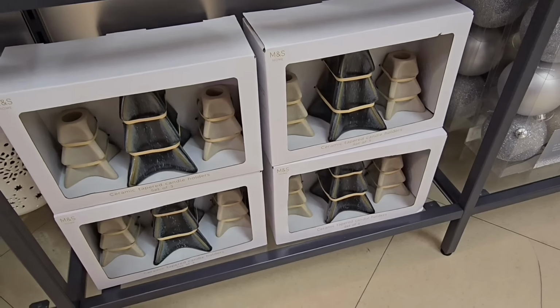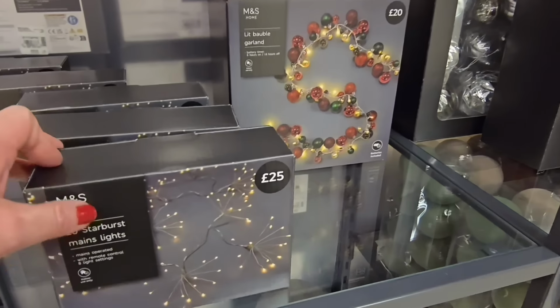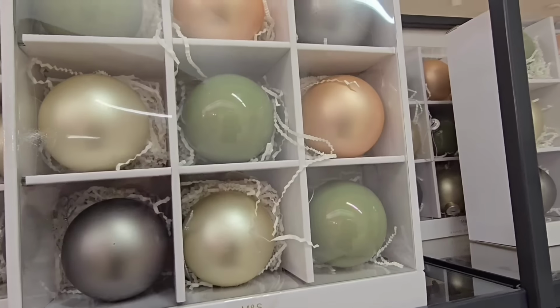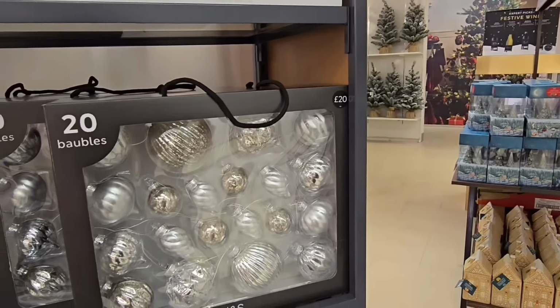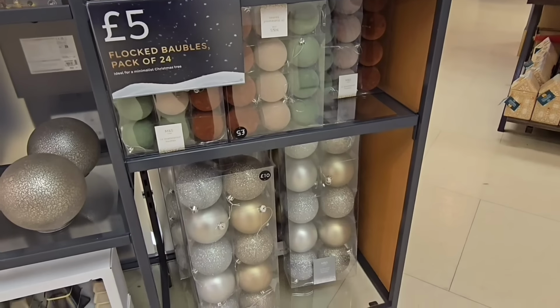Some trees in a packet there. Those are unusual. And then you have some lights. And a sort of galactic theme set of baubles for 12. They're a good size. And you have the multi-pack in silver here, as well as some other multi-packs there.